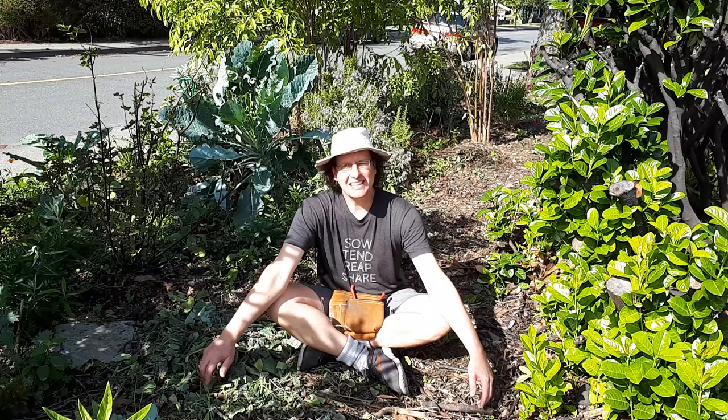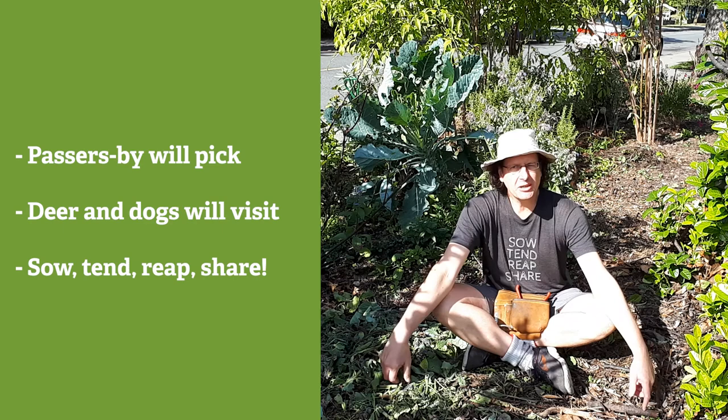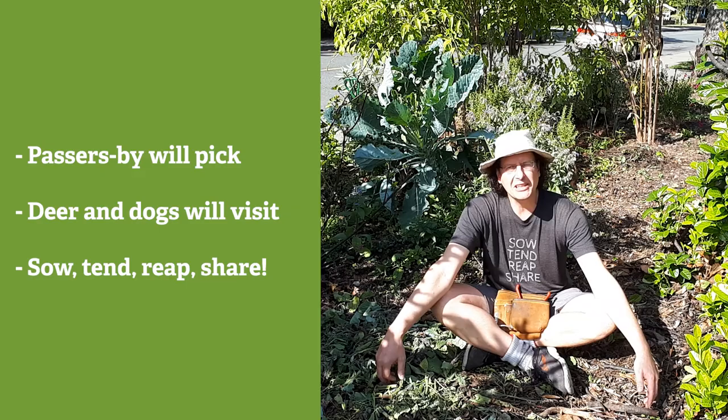This is Indigenous land, it's public land, it's contested space. So you can expect that passersby will stop and pick, children will pick, deer will pick, dogs will do worse than pick. So if you're good at sharing with others, boulevard gardening may be a good fit for you. Otherwise, it might be best to stay on your own private land where you can protect your plants as your own.